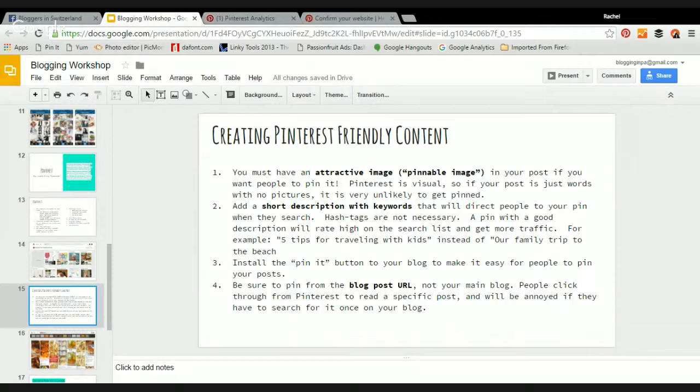You want to install a Pin It button on your blog to make it easy for people to pin your post. When you go to a blog and you want to pin something, if they have this installed, you can hover over a picture on their blog and it will say Pin It on the picture. That's how you know they have this Pin It button installed. If you go on Pinterest, it will tell you how to install it, and it's quite easy. It's just copy-pasting some HTML code onto your blog and saving, and that's it. So it's really easy to do.